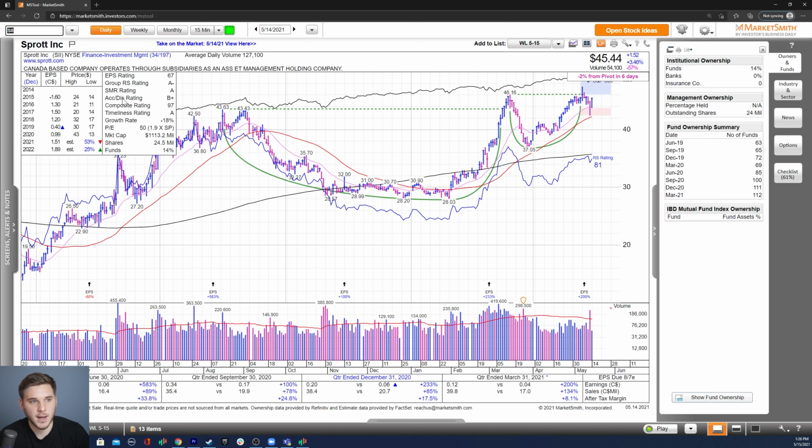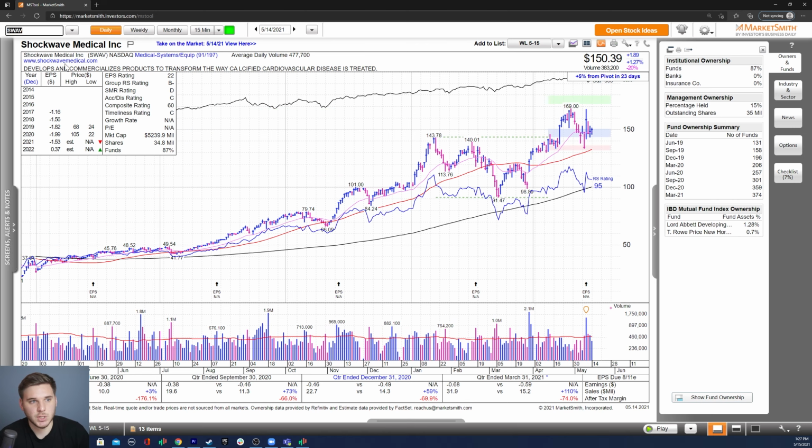Moving on, we've got Sprott Inc. And overall, you can see very strong earnings, sales, and margins the past few quarters. Decent estimates for 2021 and 2022, but you can see estimate revisions are down for this year. Overall comms rating is at 97. Subtle increase in fund ownership and no high quality funds just yet. And overall, you can see that this is a stage 1B cup, and this is the standard pivot at 46.16. Nice strong upside reversal here off the 50 SMA area, and then some follow through to the upside on this Friday.